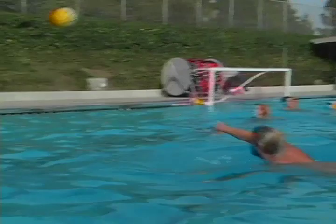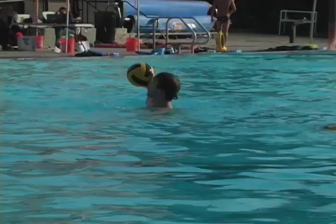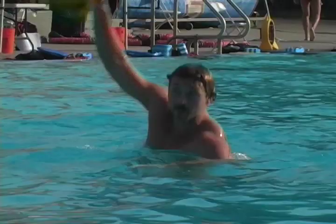The most important part of shooting is your base. And your offhand, you use it to stabilize you. But the next most important thing is your pump fake. You want to fake the goalie out to think that you're going to shoot when you're really not, and so you catch them off guard when you shoot. So that's probably the most important thing.